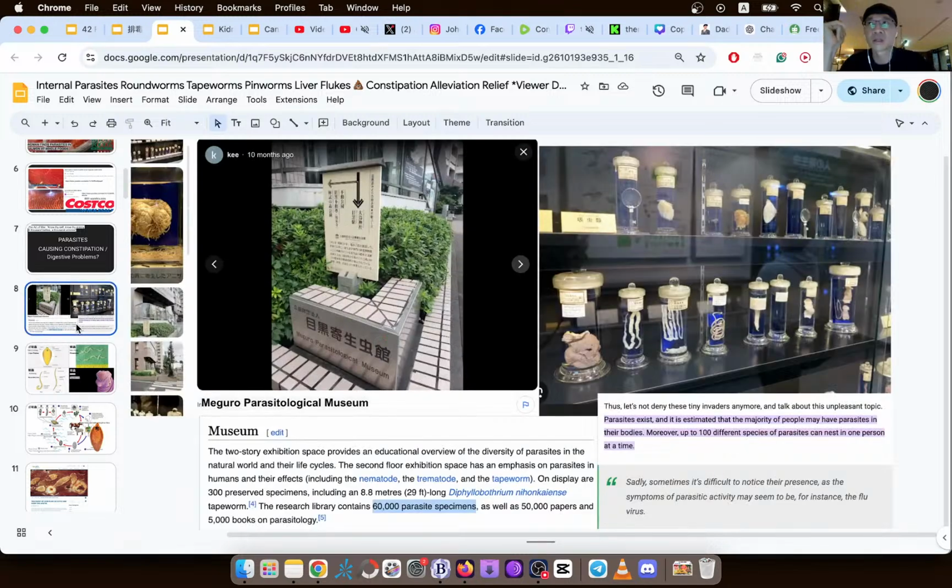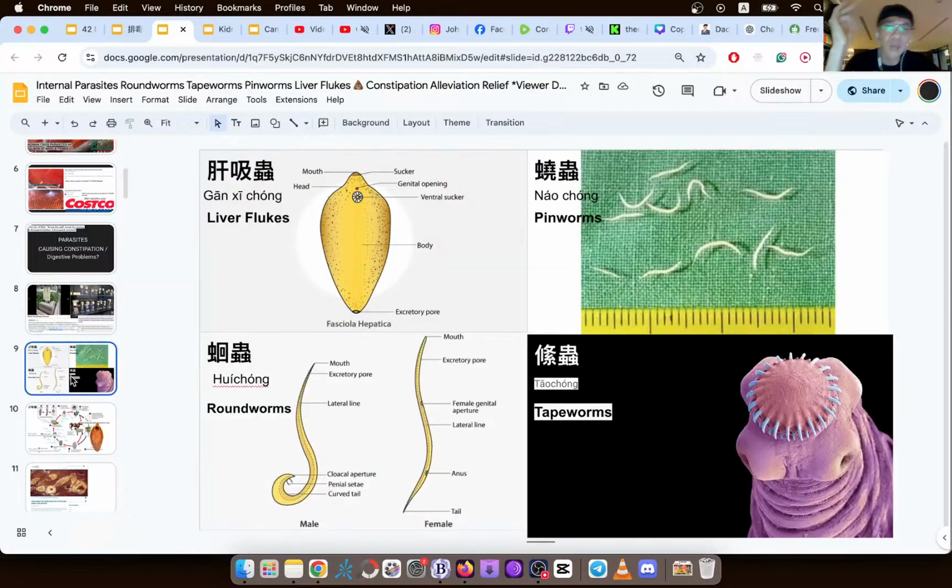Or if you're in Japan, and I think there's also another museum in the US, they just have thousands and thousands of parasite specimens. This one in Japan, they have over 60,000. And about 100 different species of parasites can attack human beings. That's how problematic these are. So when we're talking about parasites, not only that, you may have multiple species of parasites inside of you. That's what's happening right now.